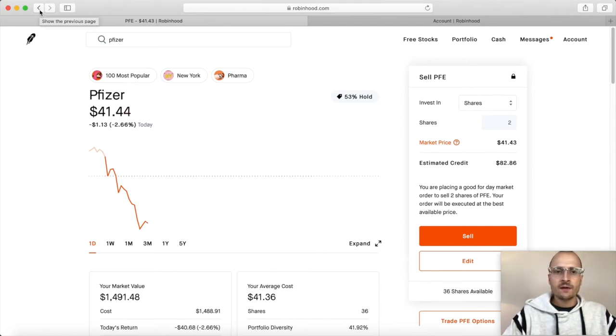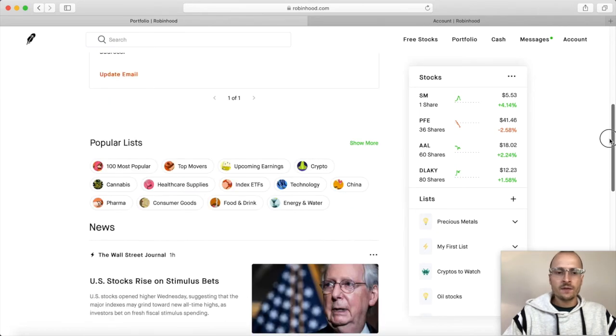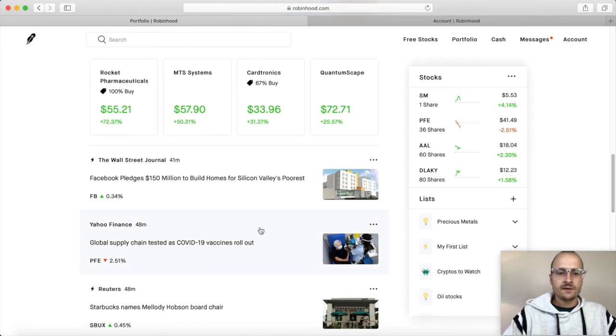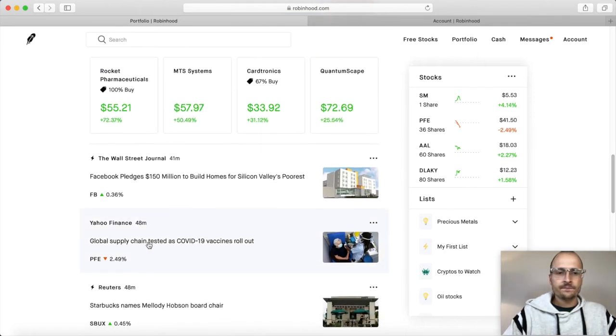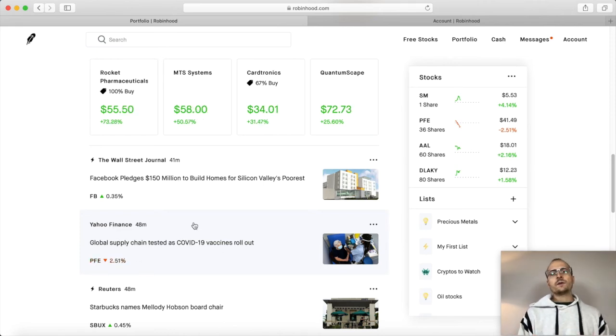And another thing I want to show you is how you can take a look at the news here, right? So we're on the front page, and if there's any important news, you can see it right here. It says global supply chain tested as COVID-19 vaccines roll out. So one thing to notice about buying and selling stocks these days, I think, is that the movement is a lot, if not entirely, predicated on positive or negative news.